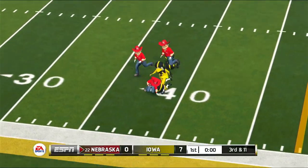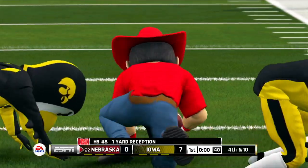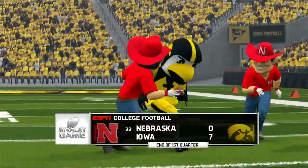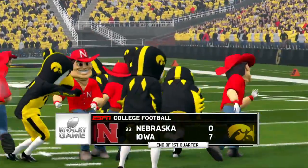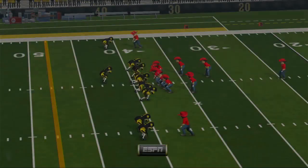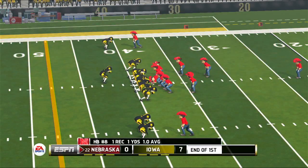Fires that quickly to the tailback, and he hits him hard at the 38. After a quarter of play, we've got a low-scoring defensive battle on our hands. 7-0, Iowa. And we're back for more action here in quarter number two.